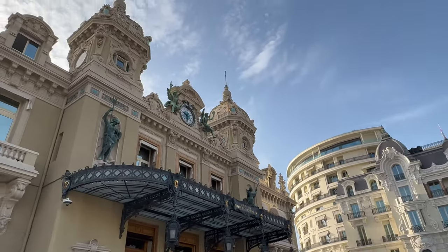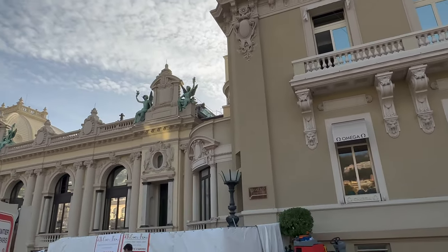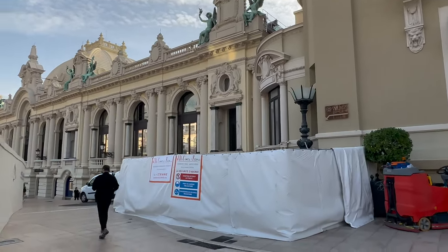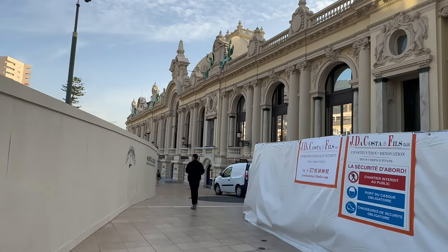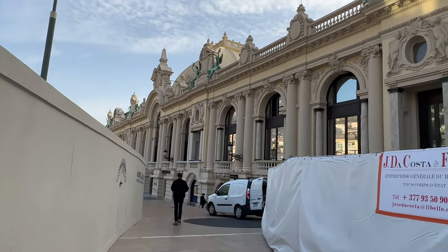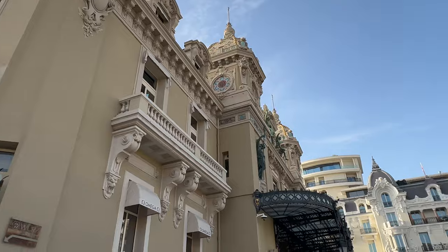So, yeah, the casino here. Alrighty, so I'll walk you down. There's a bit of construction going on en route. But inside is the casino. Some nice shops here, Versace and so on. Historical designs on the roof.